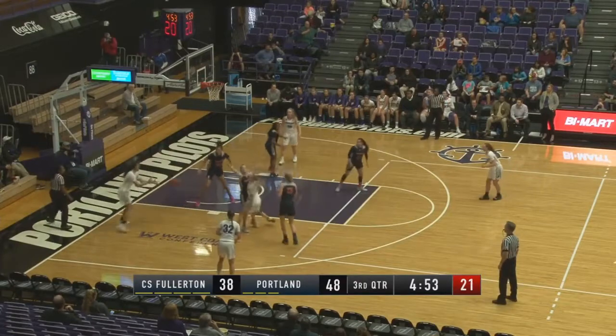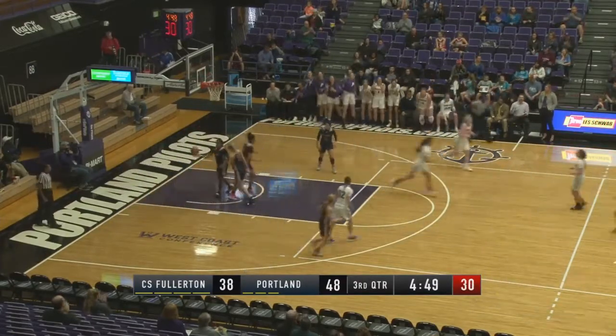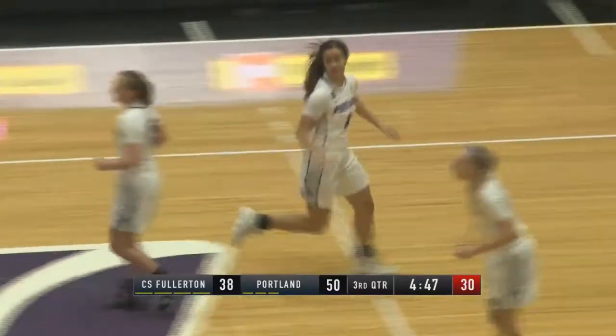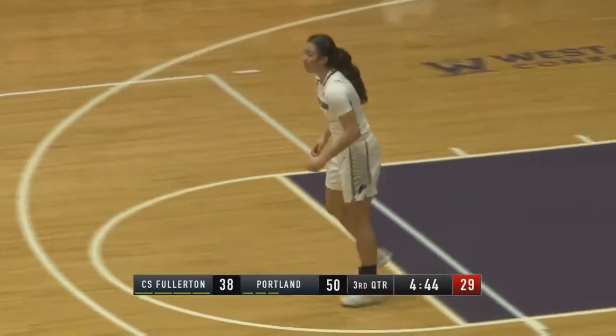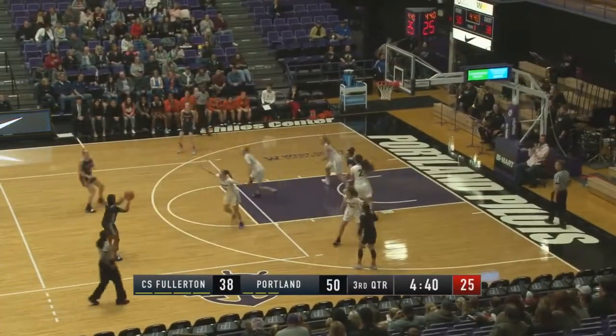Mats fakes the three, puts it on the floor. Drive and two, here's the two. Good finish there by the Pilots. Each player looking to get to the basket rather than settle in for the jump shot. Alea breaks a 0-for-9 drought for the Pilots.